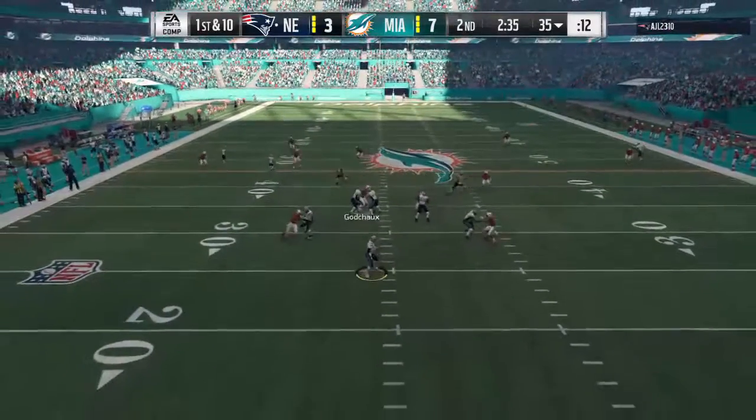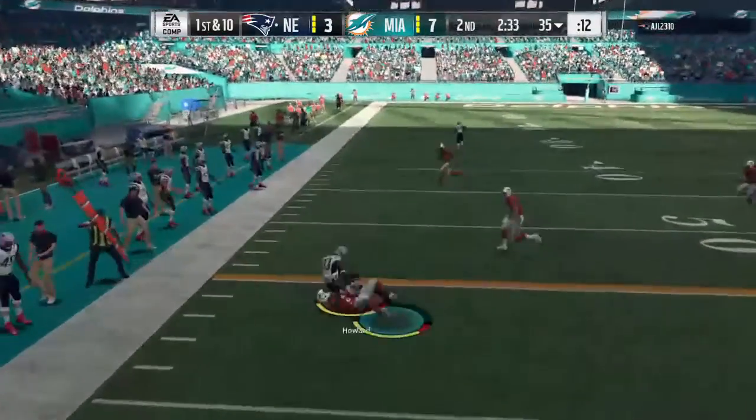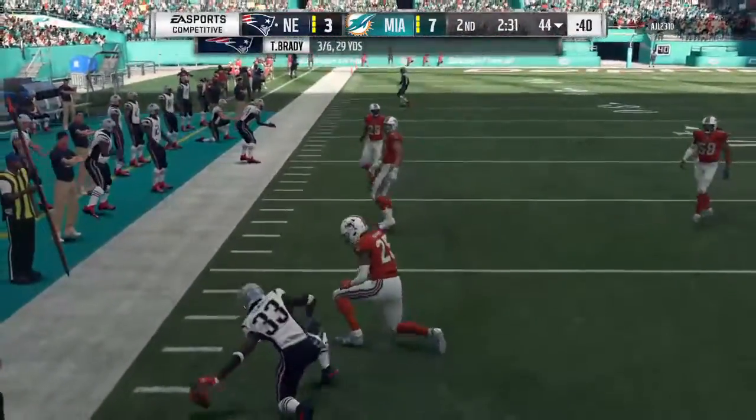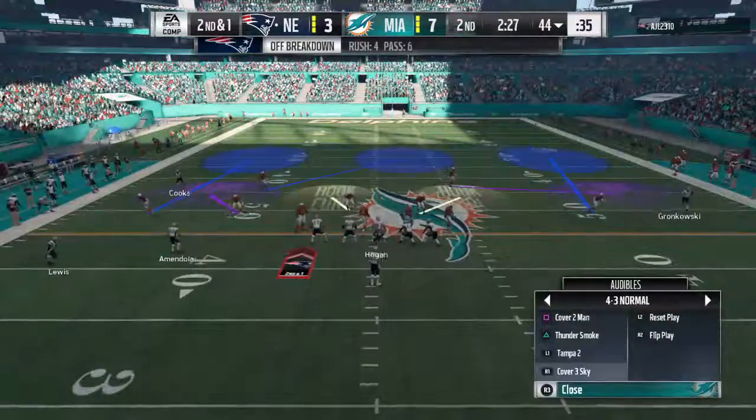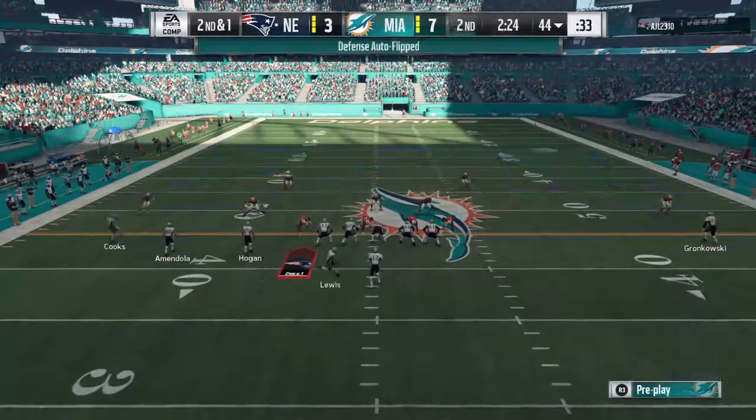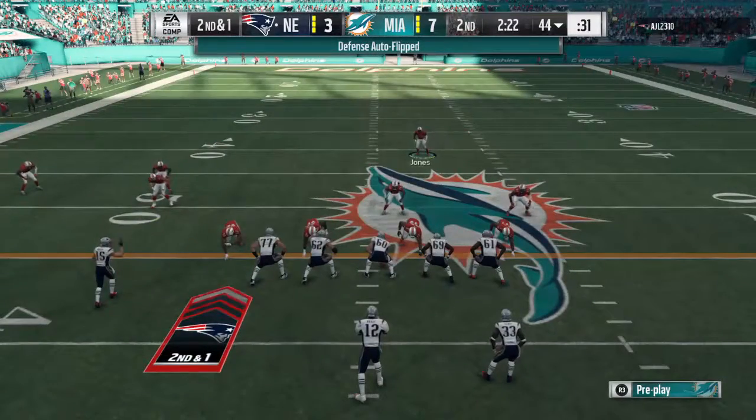On first down, Brady dumps it off to Lewis. And he'll get up near the 45. They'll spot it at the 44. It'll be a gain of 9, and it'll be second and about a yard to go for the first.